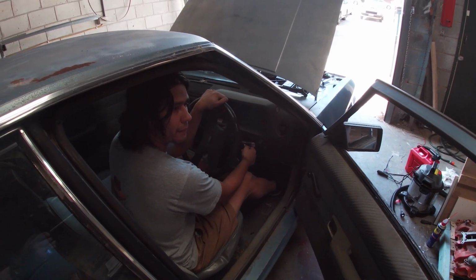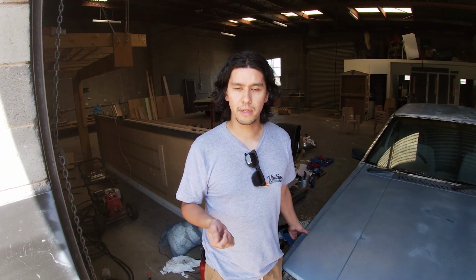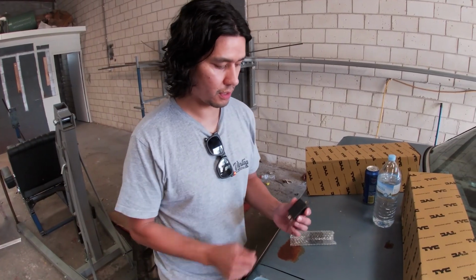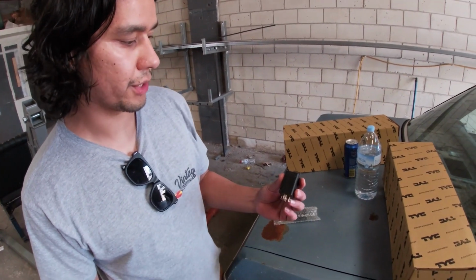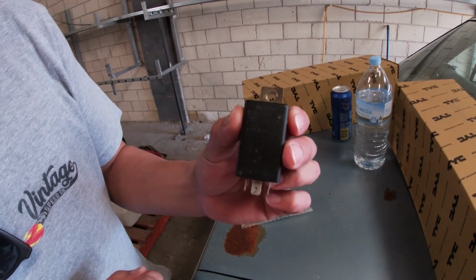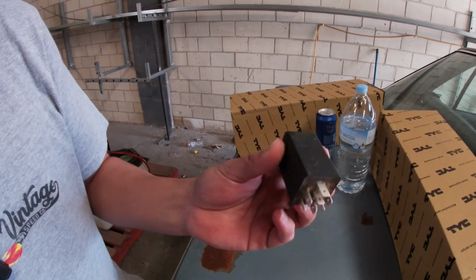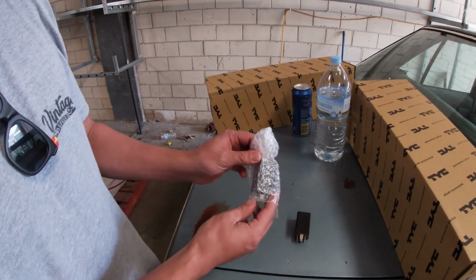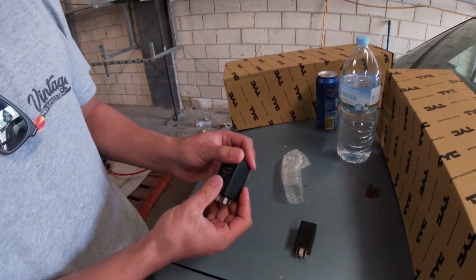Doesn't sound like it's priming. It might actually be a relay problem as opposed to the actual fuel pump. So this is the original fuel relay which I got. It's a Bosch, you can't see it because it's all faded. It's a Bosch something something, but it looks like that, okay? So I've got a new one which did cost me about $100, which I thought was pretty expensive.